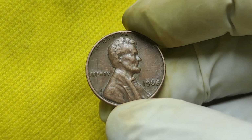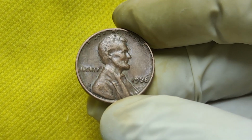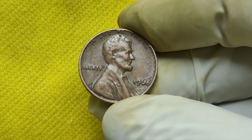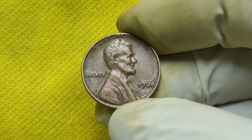Did you know that a 1968 no-mint mark Lincoln penny in your pocket could be worth thousands of dollars? That's right. What seems like an ordinary penny might actually hold extraordinary value. Let's dive into the fascinating history, rare varieties, and what makes this humble coin so collectible today.